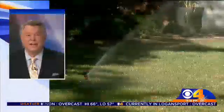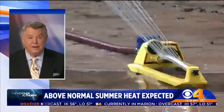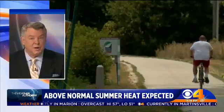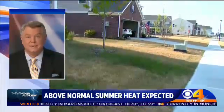Hoosiers will feel the heat this summer. Experts at the Climate Prediction Center expect higher than normal temperatures this June, July, and August. The rain we're getting right now could actually prevent a repeat of 2012, when central Indiana sweltered in record heat and extreme drought. Burn bans and restrictions on lawn watering went into effect that summer. We all remember those days. Yes, we do. That was a hot summer.